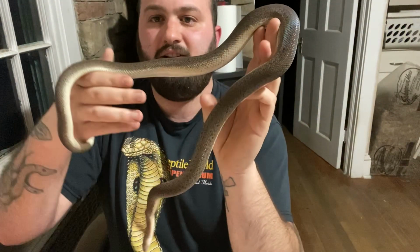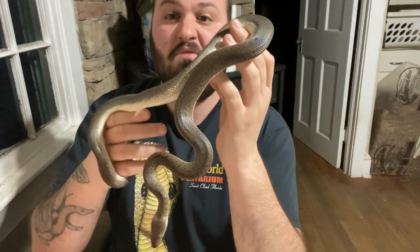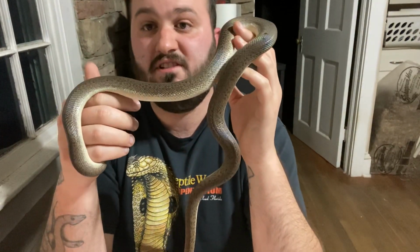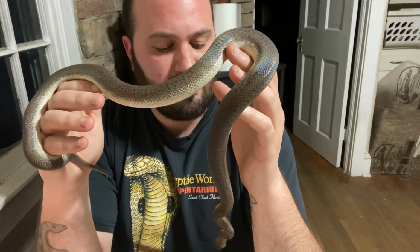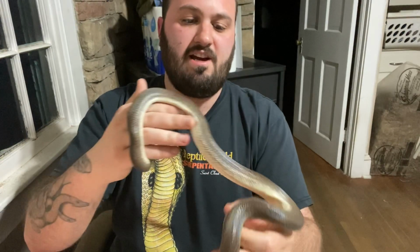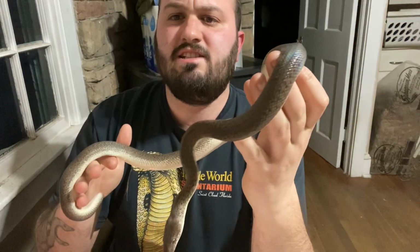Neither has my female. I've heard such horror stories about them being nippy and a pain in the butt, but I haven't had it at all. Neither one of them has ever taken even a shot at me. I definitely enjoy working with these guys. I have not successfully gotten them to breed yet, but he's still young.